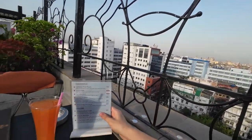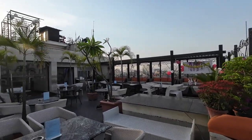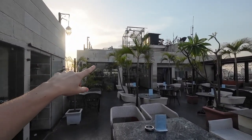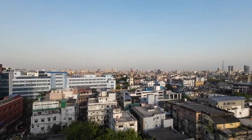Found a wonderful dining spot for dinner. Blue and Beyond, the rooftop bar. Good affordable prices, and the most important thing is the view. Maidan is this side. I chose it to see the heart of the city.